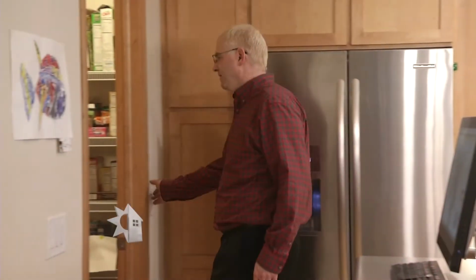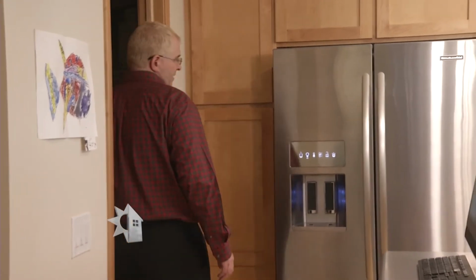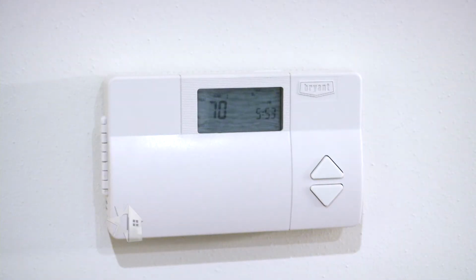I think the big surprise is that it hasn't been that hard to get accommodated to the new greener technologies. We have this automated thermostat which sets itself for evenings, weekends, mornings, whatever we'd like. The only surprise is that it was less work to take care of the green technologies than it was to take care of the older technologies.